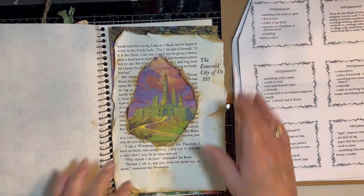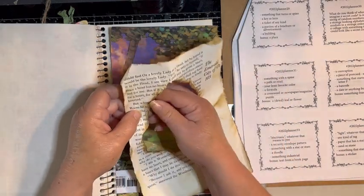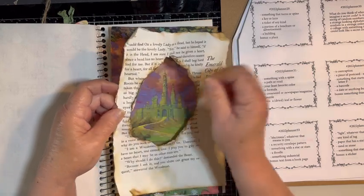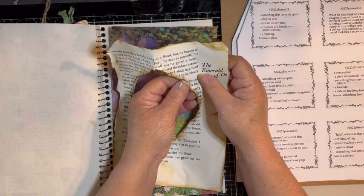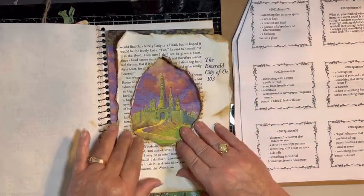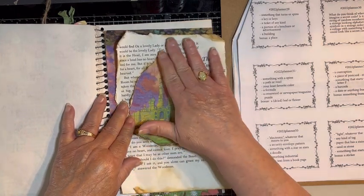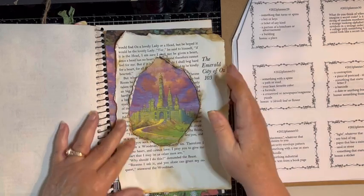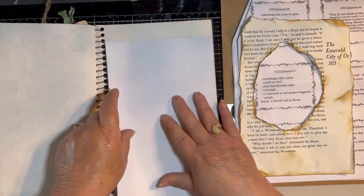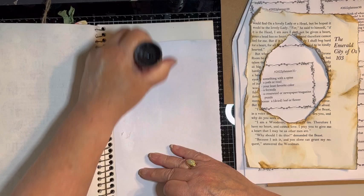Okay, back to where we were. I have this page now inked up and distressed, and kind of wrinkled. So that's going to go there like that. So I think we can go ahead and put down these two pieces so that we've got our foundation.